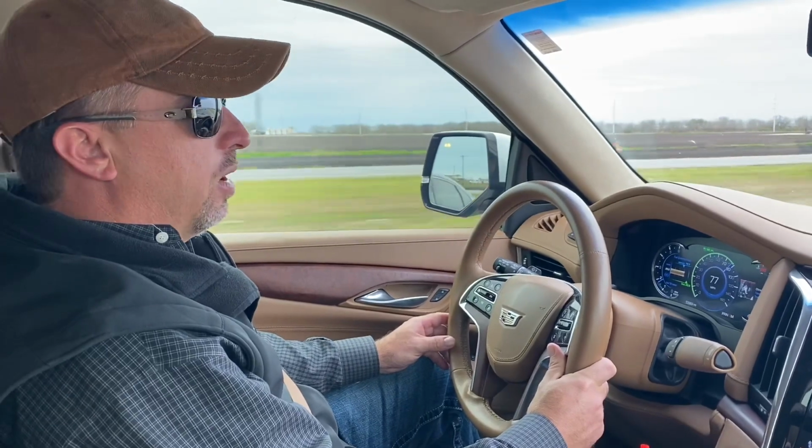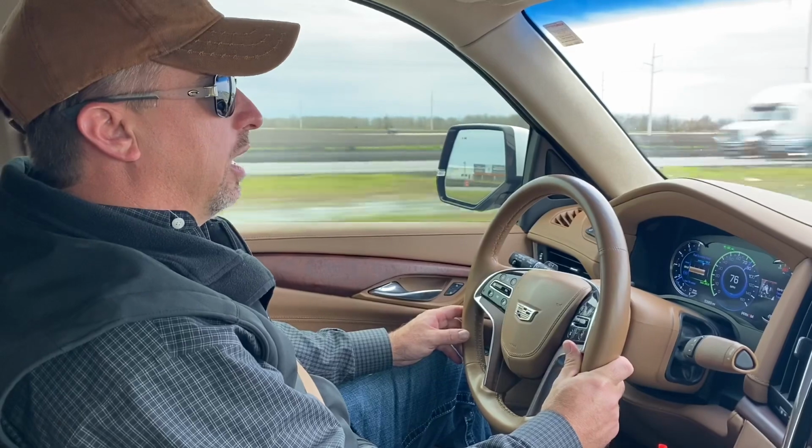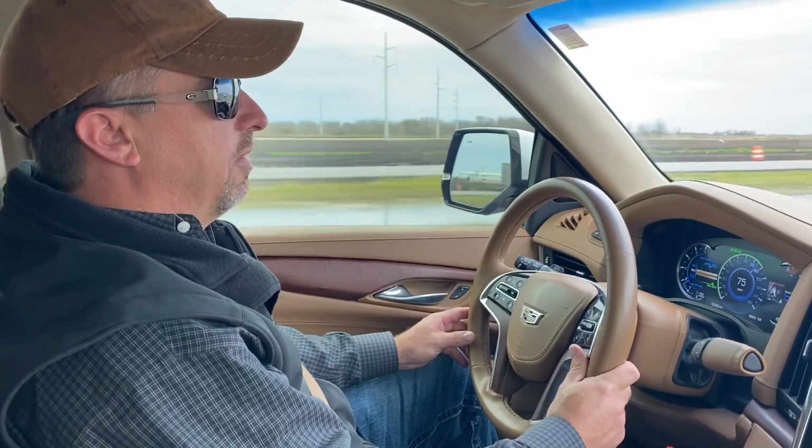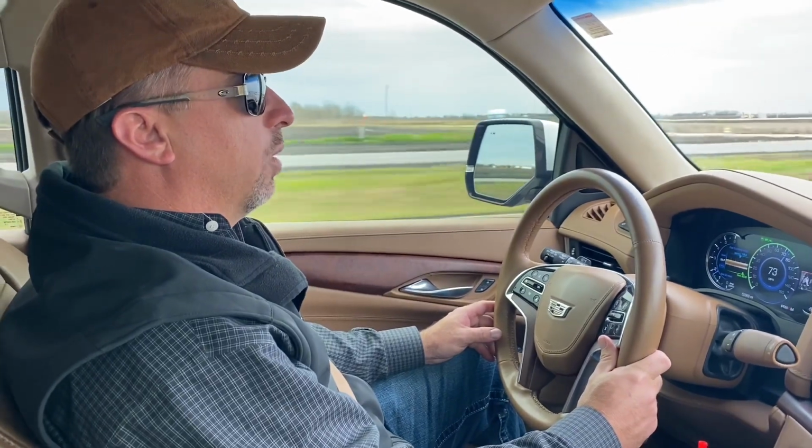So I'm going to take the phone and I'm going to show you all the average and on the dash, and then I'll bump it back down to 75, 74, let y'all see some of that, and see how it kicks between V4 and V8.